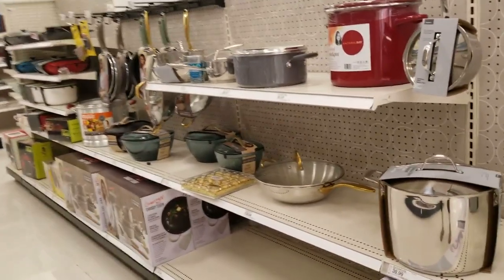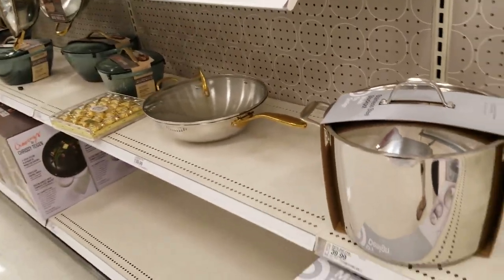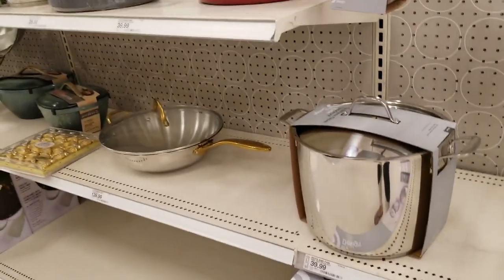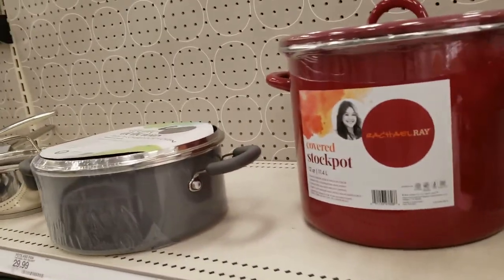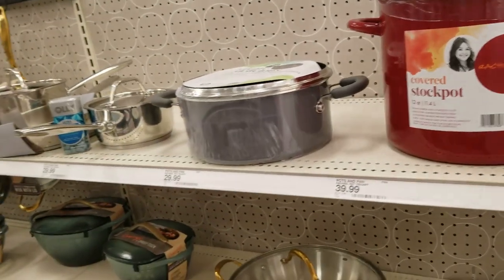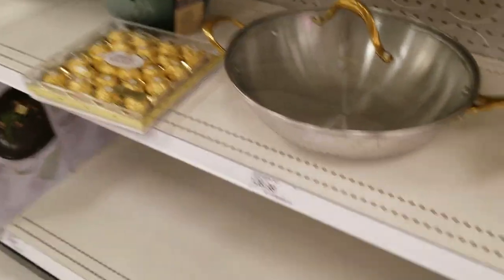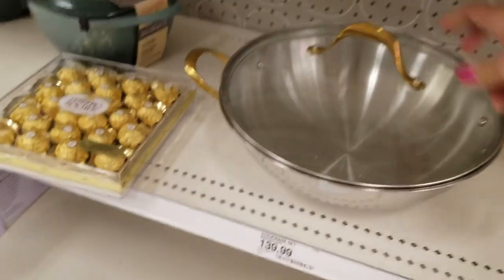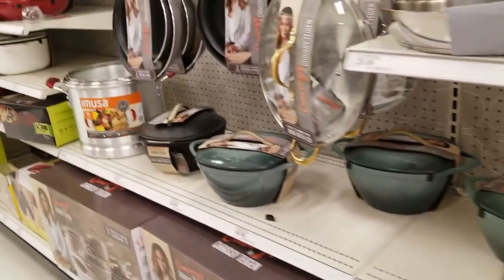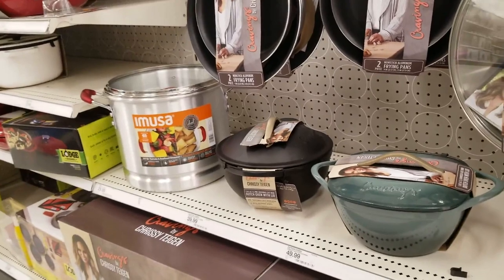Wow, they're all stainless. They're stainless made. $39. Oh, so heavy. $39.99. Stock pot, $39.99. Oh, I like this one. Whoa, gold. Look at that, $140. Ooh, nice. Oh, so heavy. Cast iron, it's $49.